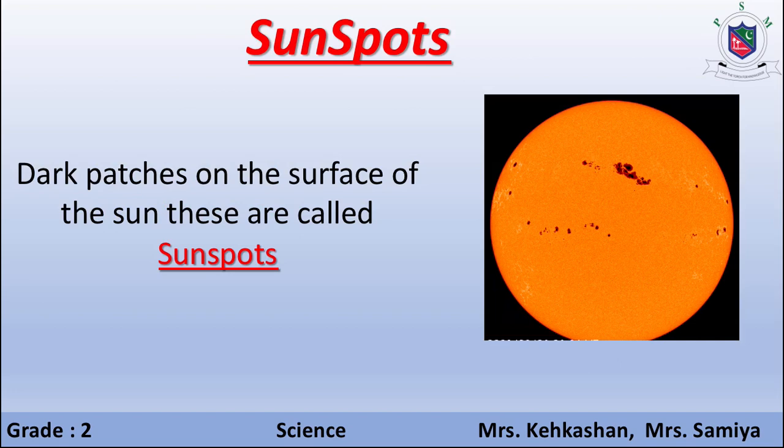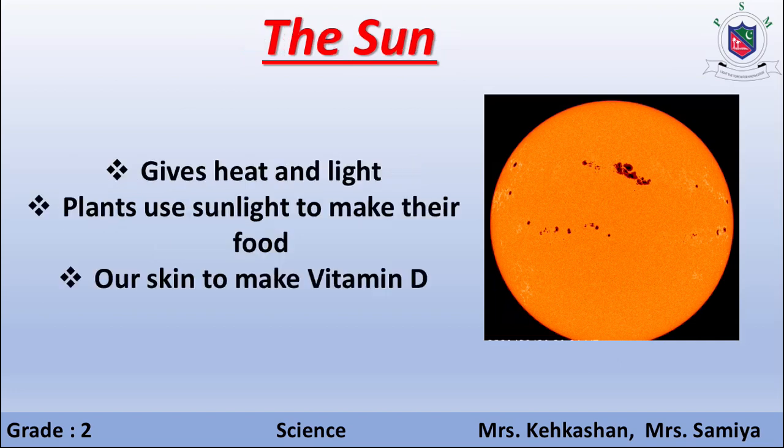Sunspots. Dark patches on the surface of the sun are called sunspots. As you see in the picture, and as you know, the sun is a star, and a star is hot burning gas, and it is not a smooth thing. So the dark patches on the sun are called sunspots. You can see them in this picture.